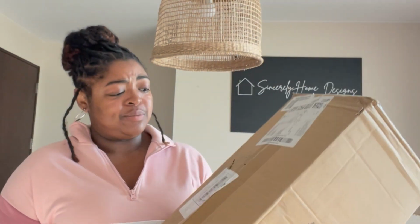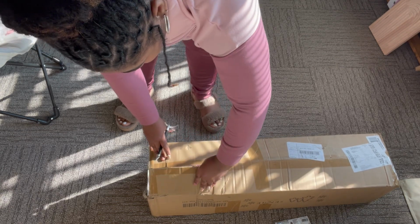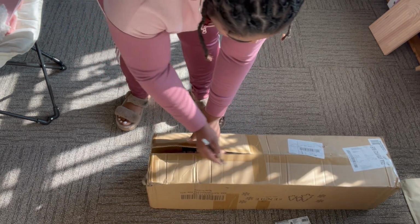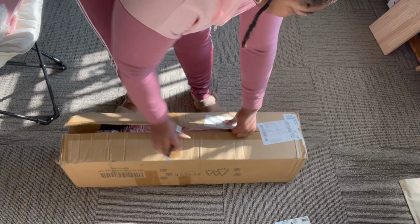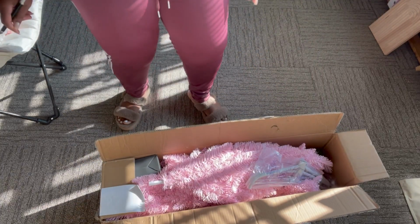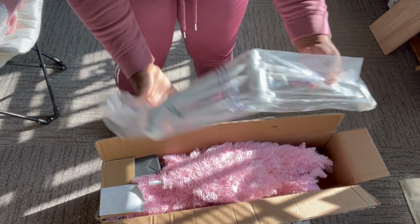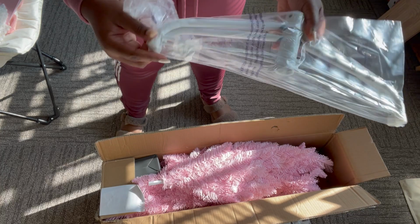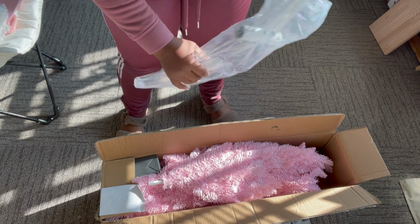I'm about to open it really quick and pull it out so you guys can see what it looks like. I'm not going to set it up yet, but I'm going to show you what the tree itself looks like. I'll probably just assemble the height so you can see that. Gosh, this is the perfect shade of pink. I love it. It came with a little stand so you can pop the tree in. I am going to show you how tall it is, so if you decide to buy this tree, you have a reference.